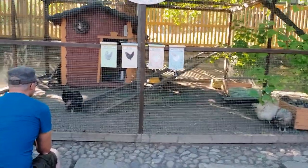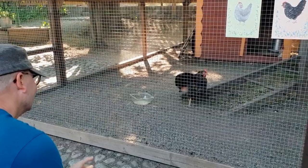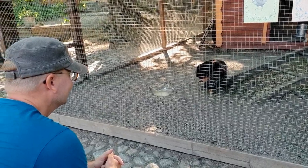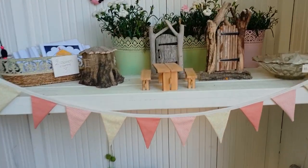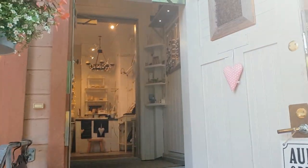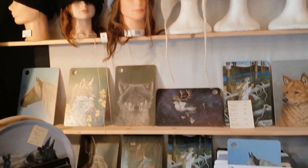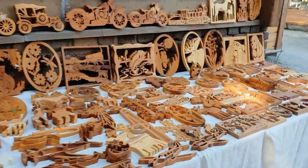Are you enjoying talking with the hens? Do you understand their language? Completely. No, it's saying it's itchy. Very itchy. They have something like this. Yeah, it's decoration. And a shop in here. Let's go inside. So this is the look of the inside. These are all handmade.